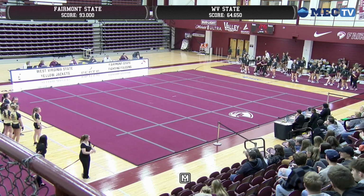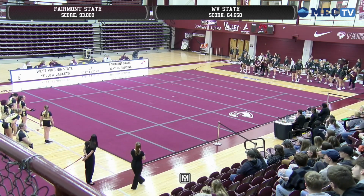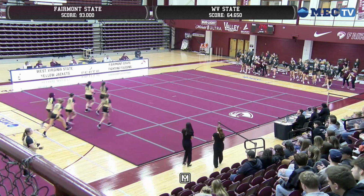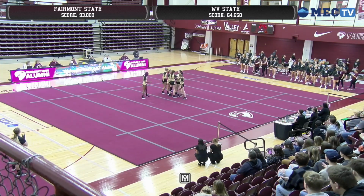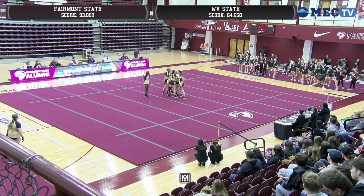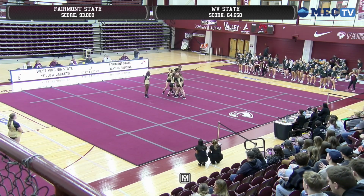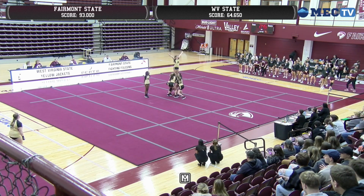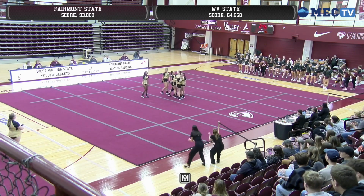All right, looks like we're already going into the final heat of the toss event, which is the open toss. West Virginia State with a start value of 8.65. A good load in there. Pretty front layout for Cat. And a nice catch. A high, tight catch.